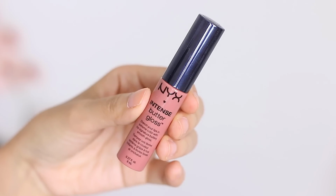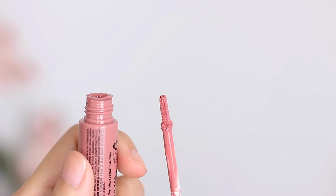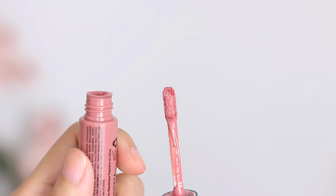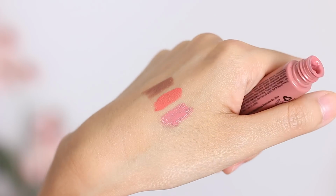On top of this, I decided not to go with a complete matte look, so I just applied a little bit of my NYX Intense Butter Gloss in the shade Leches. Still love this. I'm sure I have mentioned this before, but it's one that I always have on standby. A lot of it has worn off, but you can tell my lips aren't completely matte. I applied just a bit on the center, again to make my lips look a little bit fuller.